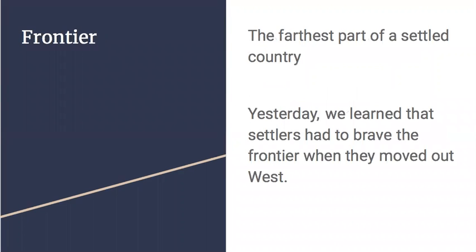Our third word is frontier. A frontier is the farthest part of a settled country. Yesterday, we learned that settlers had to brave the frontier when they moved out west. So, what is the word? Frontier. And what does it mean? That's right, the farthest part of a settled country.